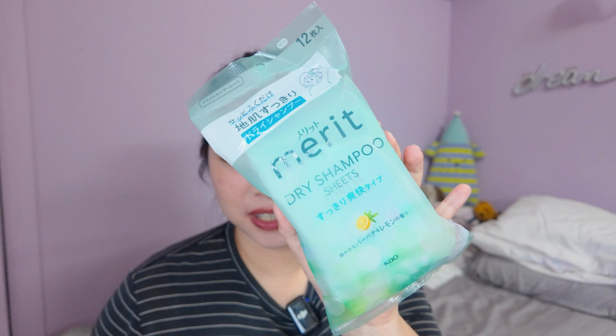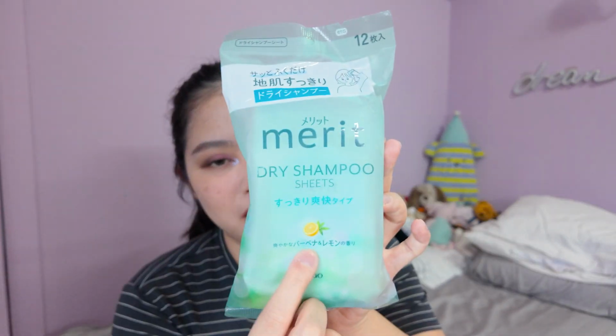The Merit dry shampoo sheets over here. This is a new product to me because dry shampoo in tissue paper form, sign me up. I love the convenience. It sounds great. Honestly, I don't know if this is available in Singapore because we do have Don Quixote in Singapore. It's just that it's called Don Donkey because apparently the name Don Quixote has already been taken up in Singapore, so they had to use another name. Long story short, Don Donkey does sell quite a number of Japanese products. It's just that it comes out at a higher price point. So if this is available and if this actually works out for me, I'll be very happy. And this is a citrus scent over here. Excited to try this out on very sweaty days.